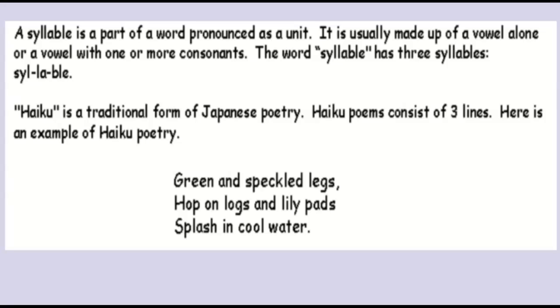The word syllable has 3 syllables, and when we're counting syllables, we often clap them like this: syl-la-ble. Could you hear the 3 sounds in syllable? A good way to practice listening to words with syllables is by doing poetry.